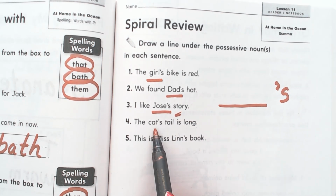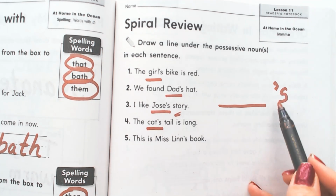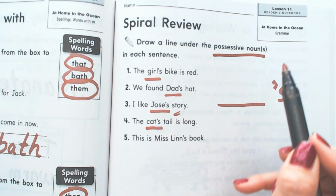The cat's tail is long. Okay, apostrophe S is right here. Cat's. What belongs to the cat? His tail. The cat's tail is long. Cat's is a possessive noun.